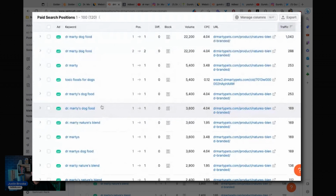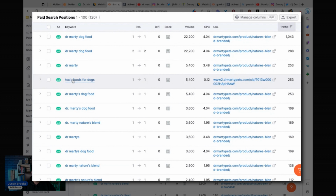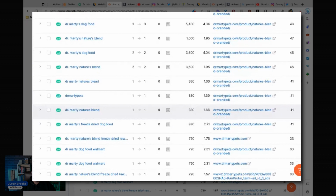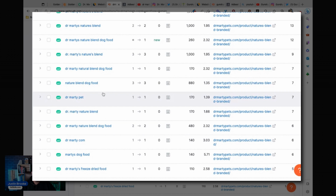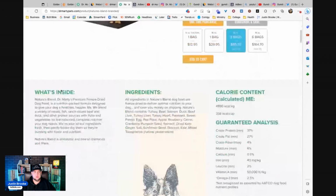So here's a little bit of that informational stuff we were talking about, informational keywords. So a lot of brand search. I see one that was informational. Yeah, more brand search, brand search, brand search. Nature's Blend, no, that's still brand search. Nature's Blend dog food. So here's an informational one. Let's take a look at what one of their landing pages is like for this. All right, so this is going direct to an e-com checkout type of page.